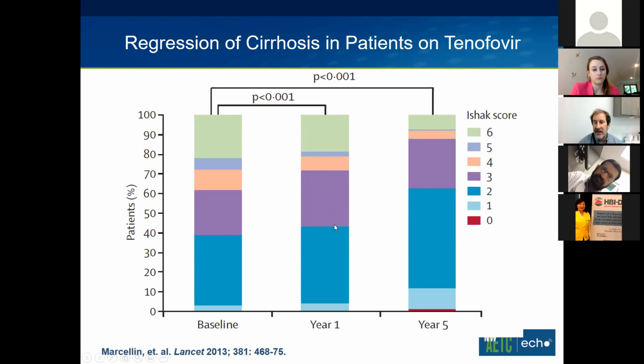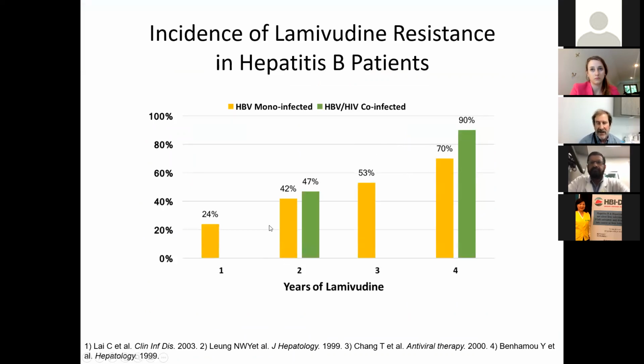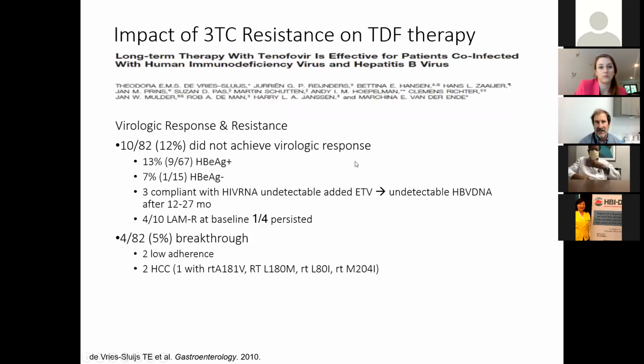And this is a study in mono-infected individuals that looked at regression of cirrhosis as measured by the Ishak score over a 5-year treatment period, and showed a significant decline in the amount of fibrosis in people treated with tenofovir. As I mentioned, resistance can occur. This compares mono-infected to co-infected individuals who are on lamivudine for a long time, and when they're on lamivudine as a single agent, resistance occurs in the vast majority of people who are co-infected with HIV and hepatitis B. And so this would argue against using lamivudine as a single agent.